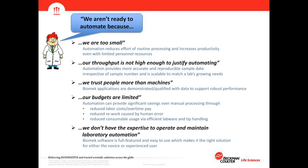Budgets are always limited, whether you're a small lab or a large lab. Automation can provide significant savings over manual processing through reduced labor or overtime pay, reduced rework caused by human error, and reduced consumable usage via efficient labware and tip handling. So I encourage labs to look at the big picture of how automation can fit into their workflow and provide an overall cost savings as compared to manual processing. And lastly, we don't have the expertise to operate and maintain laboratory automation. Biomek software is full-featured and easy to use, which makes it the right solution for either the novice or experienced user.